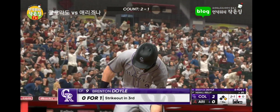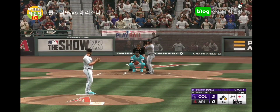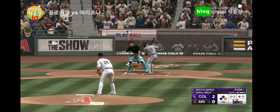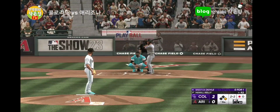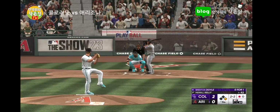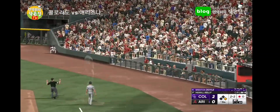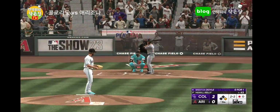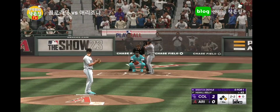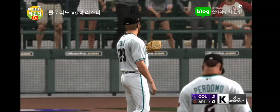Here's the center fielder, Brenton Doyle. Caught looking his first time up. And that's in for a strike. Foul ball, another 2-2 upcoming. Well, you got to give him credit out there on the mound. This outing started off a little shaky, but he's found a way to settle in and turn this into a pretty good start. That shows you a lot about his mental makeup as a pitcher. Swings and misses, struck him out.